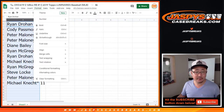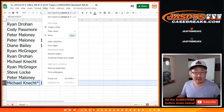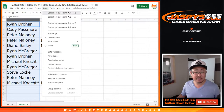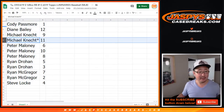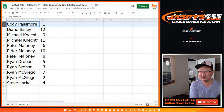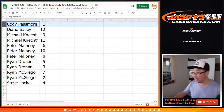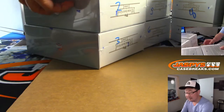So there you go. Remember, Michael K. had box 11, so let's sort by column A. And there you go. Still has box 11 right there, 9 and 11. And Cody, we're going to start with you, box number 1. I don't think anyone's trading boxes, right? No one's trading boxes. We'll officially close it up. All right, Cody, box 1. Good luck.